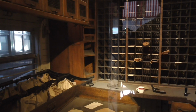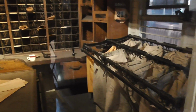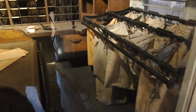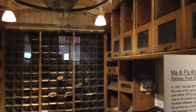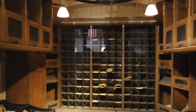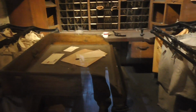Converted this end of the car into a railway post office, or RPO, section to allow mail to be sorted as the train traveled between stops. The number 35 served as a combination RPO and baggage car until it was retired in 1954 after serving the railroad for 48 years. So there you go. This is how they sorted the mail on the go.